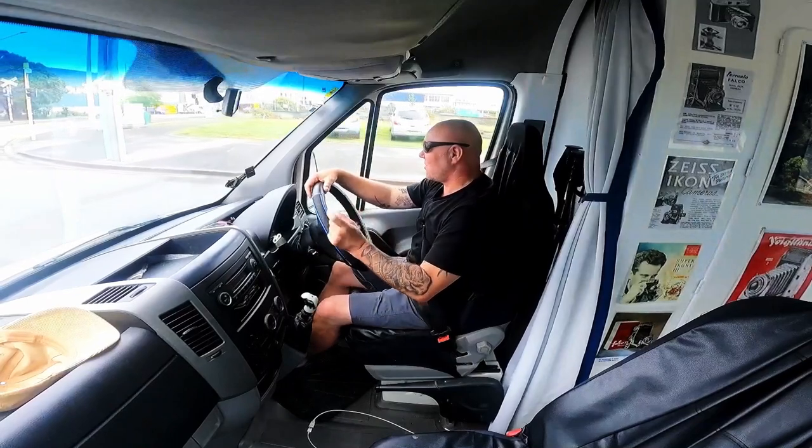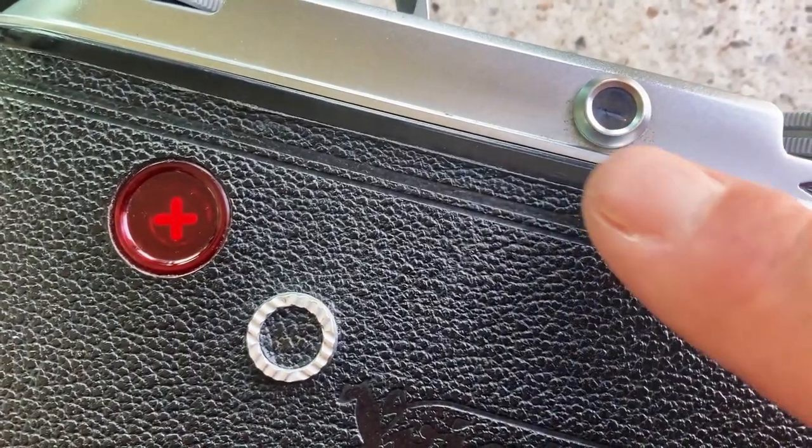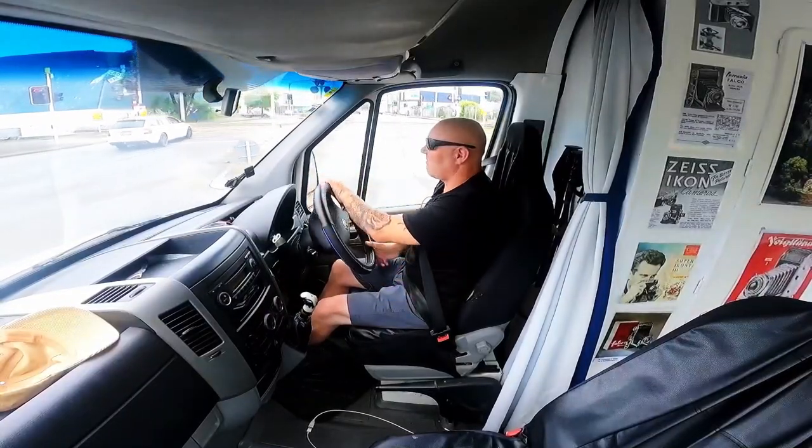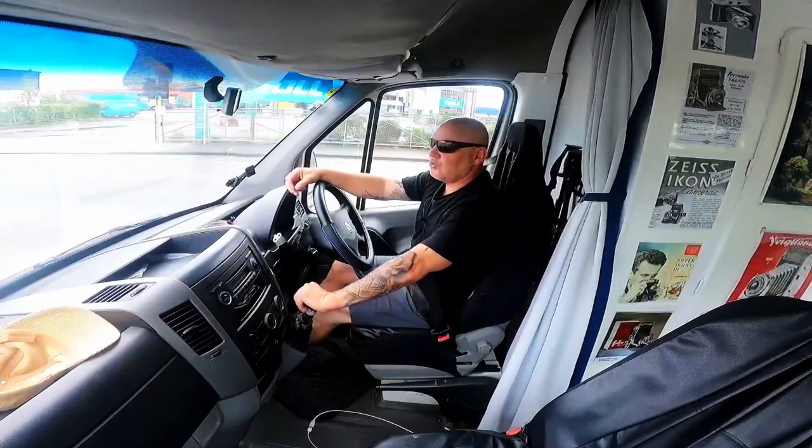A little bit difficult to use in that the viewfinder is so small, so it's quite hard to get your compositions right, and it's quite hard to get the focus right. It's something you've really got to work at. But when you do work at it, you can get some beautiful shots.